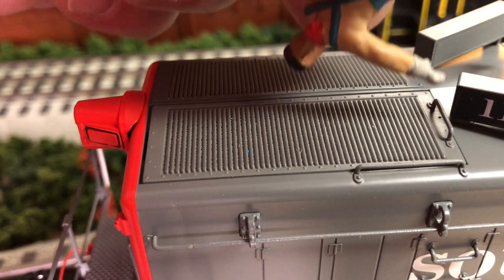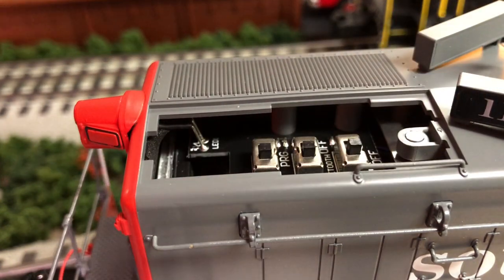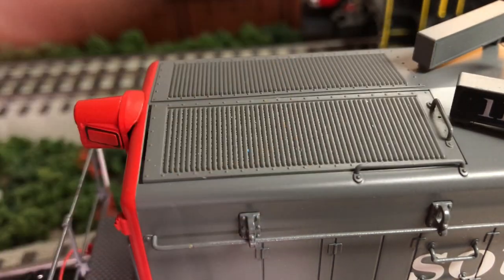This number board here makes it really difficult to get the little grab iron there, so I just use my engineer guy and he just pulls it right off. And there you see the controls. You have the program switch, the Bluetooth on and off, and the smoke on and off. And it's got a little magnet catch on there, and you just pop it back on there like that.